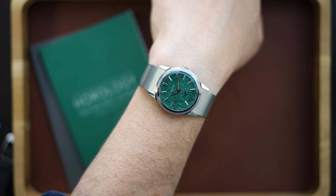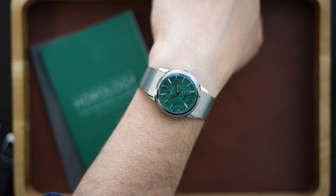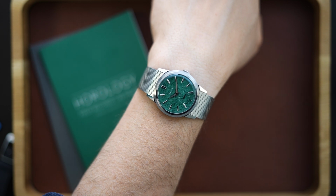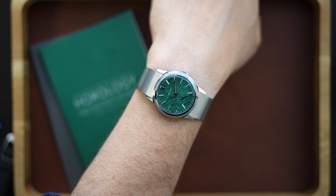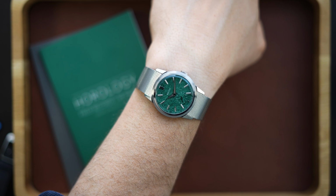And there it is on my 7.5 inch wrist. This is a 36 millimeter watch. It's under 9 millimeters thick, including that sapphire crystal, which is slightly raised off of that bezel. You have a 44 or 45 millimeter lug to lug, and it's a little bit bigger because of that bracelet. So the bracelet does wear like a cuff, so it will wear larger than 44 millimeters on the bracelet. If this was on a strap, it would wear like a 44 millimeter watch.